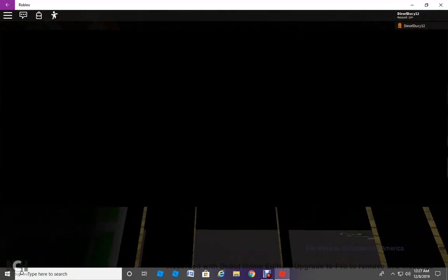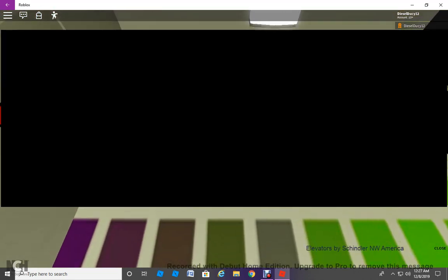Alright, now I'm gonna go back down to 5. So we're gonna zoom out and press 1. And down we go, all the way to the first floor. Let's turn this montage light on again. I love the colored walls. I really like the colored walls, dudes. Now, it's off to the building, off into the main building.